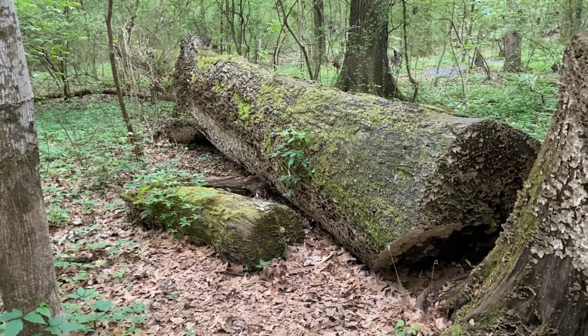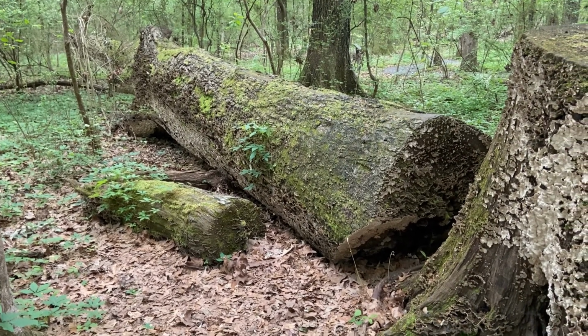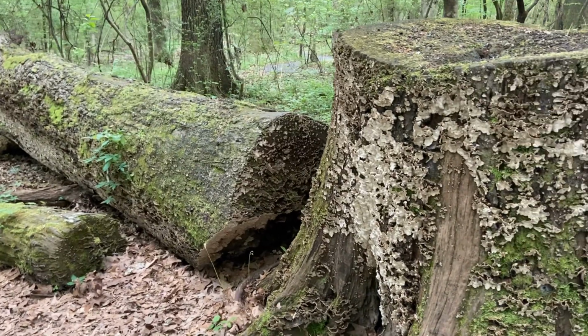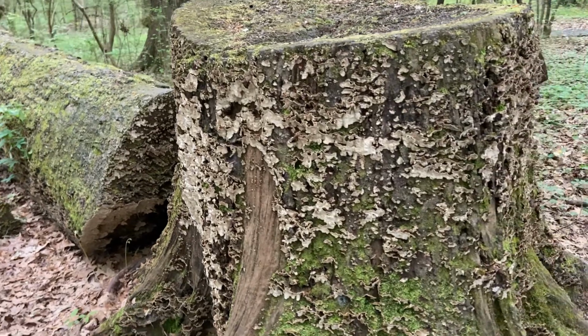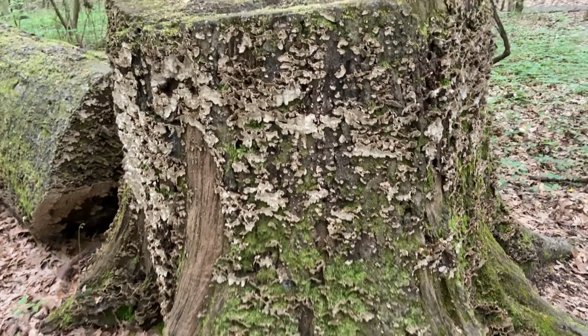So another reason that we're out here today, one was to release our butterflies. Two was to show you guys a little bit more of what the Nature Center has to offer. But three is to show some mold and mushroom growth and some lichens to our middle school science class.